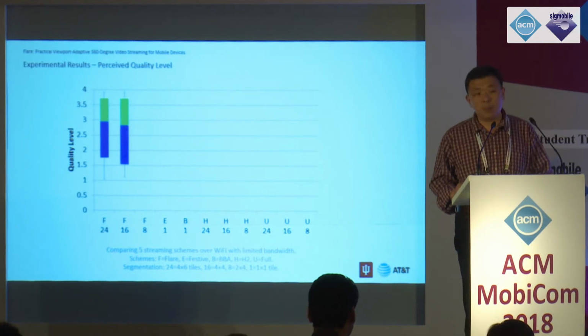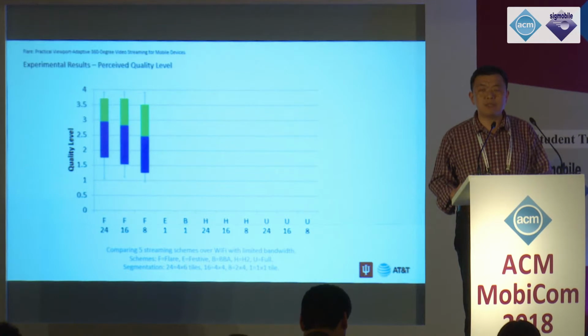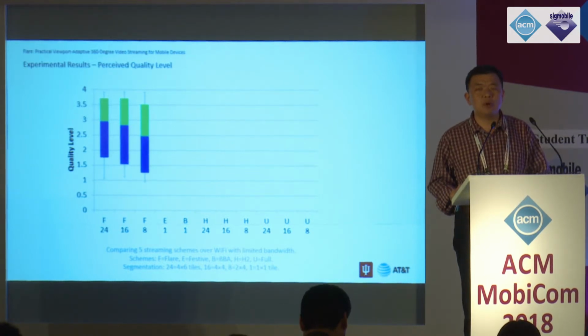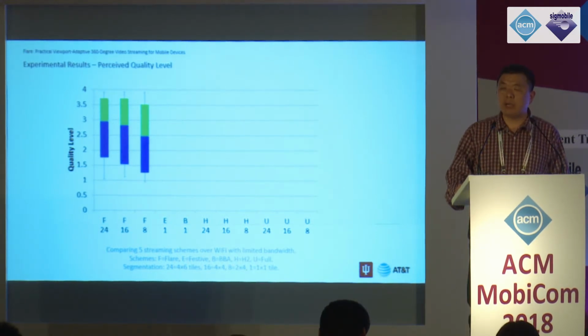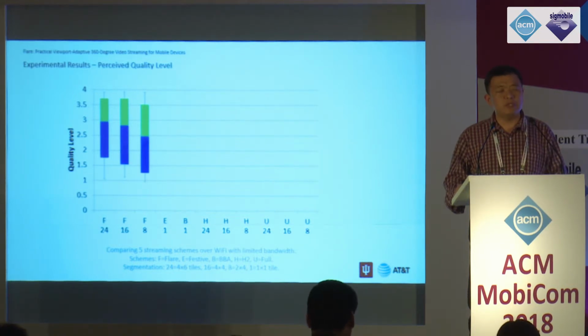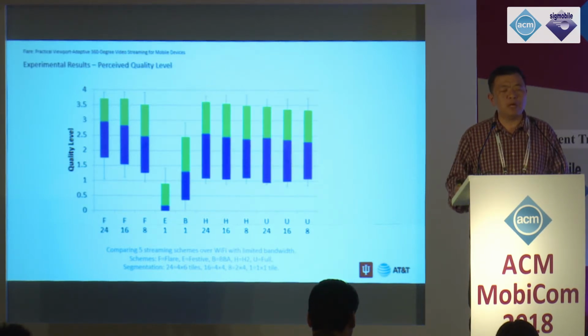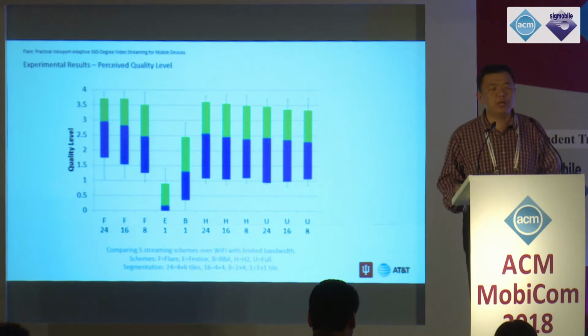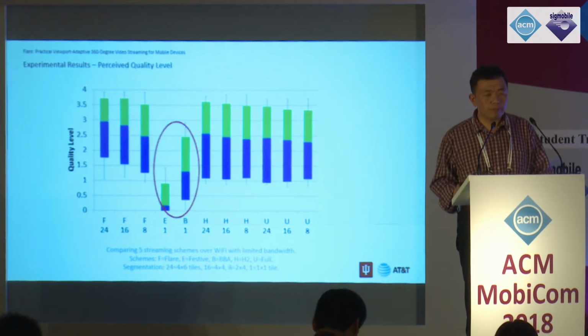For the box plot, we show the mean, the median, the max, and the 5th and 95th percentiles over 600 runs. As we can see, for Flare, fine granularity segmentation can reduce the wasted network bandwidth, which results in a higher quality. And Flare outperforms H2 and Fu and performs much better than the viewport-agnostic solutions.